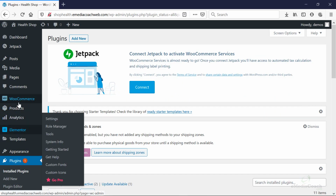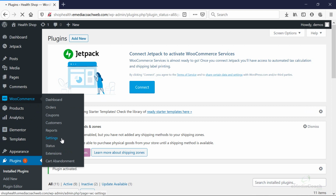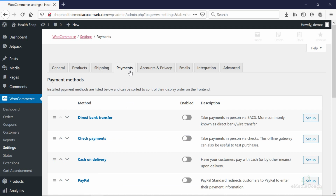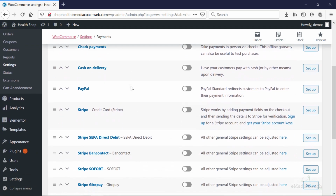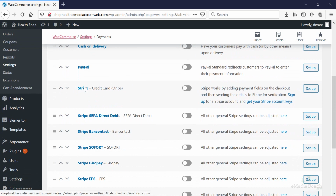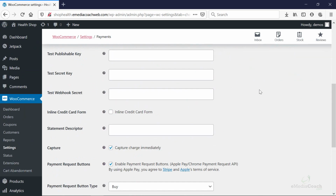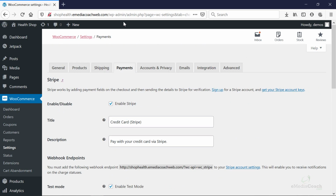Now, if we head to WooCommerce and go to settings, then head to payments, you should see options to enable Stripe, and your customers will be able to pay by credit card via the Stripe gateway. So what you need to do now is enable this. Let's switch that toggle on and then click on setup. Perfect. So we're ready now to start integrating Stripe to accept payments on your e-commerce website.